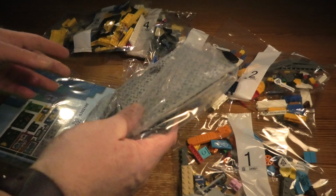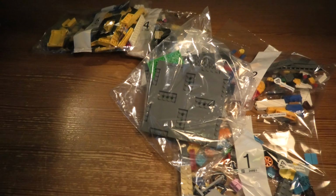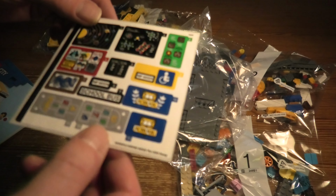Plates, so five bags and one bag with plates and stuff. And we shall see here. Stickers. 13 stickers. Cool.